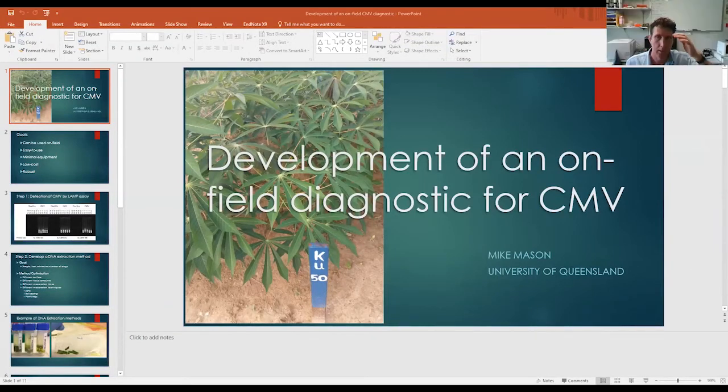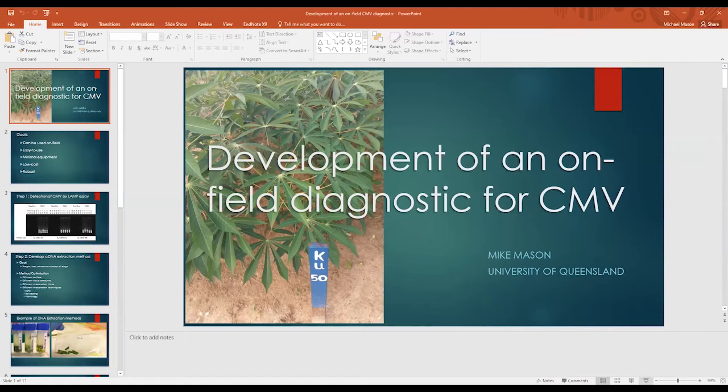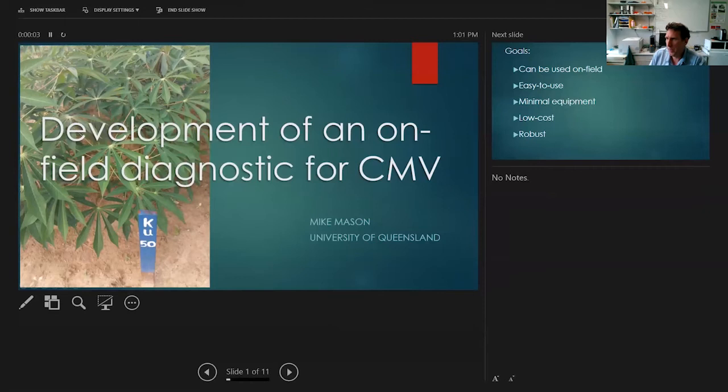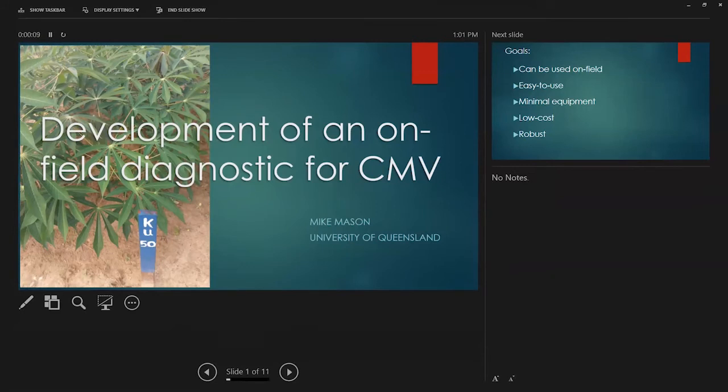All right. Can everyone hear me and see the screen? Yes, thanks. Go ahead. Okay, hello everyone to start with. I'm just going to go through what I've been doing. Sorry, Mike, can you go to your display settings and change it to not presenter view? Oh, okay.